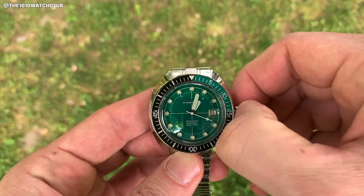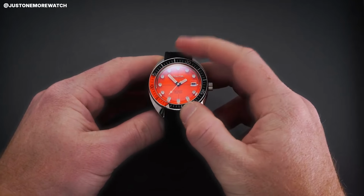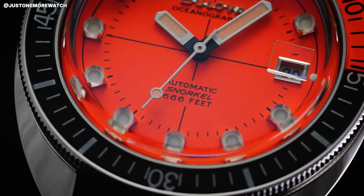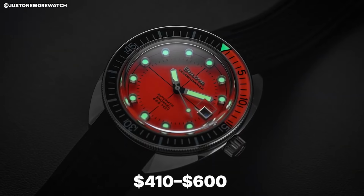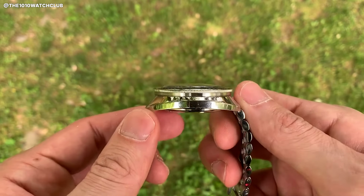Now, prices are friendly for what you're getting. Official list sits in the $795 to $850 zone, depending on the reference. But the real story is street pricing. Authorized and reputable dealers routinely list the 41mm orange in the $410 to $600 range, and the 44mm green often in the $480 to $700 lane.